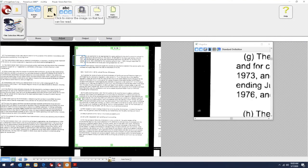We can do mirror images as well. That does not happen very often on roll film. It does happen on fiche. People put it in upside down and backwards, so we reverse it that way. We can actually change the focus, and if we don't think it's focused properly, I can do some manual adjustments here. The film type is just basically positive, negative.